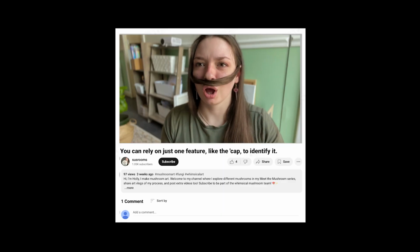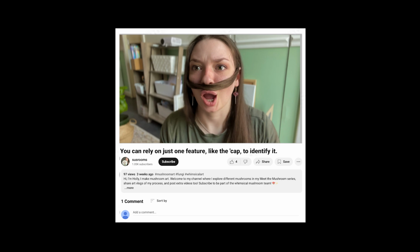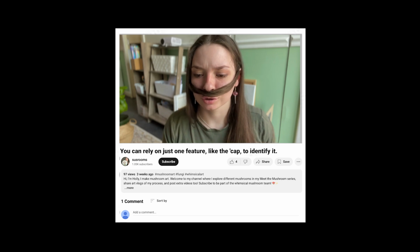Other misconceptions include: you can rely on just one feature, like the shaggy cap or parasol cap, to identify it. Relying on just one feature is extremely dangerous because you're not including all of the other things: the cap, gills, stem, ring, spore print, habitat, and the reaction.